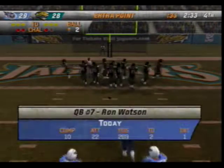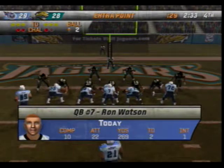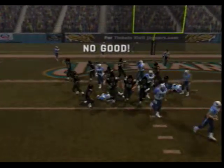Much better to lead by three than two, so they'll keep the offense on the field and try for the two-point conversion. Rodgers comes in motion, looking for the corner. The two-point try is no good.